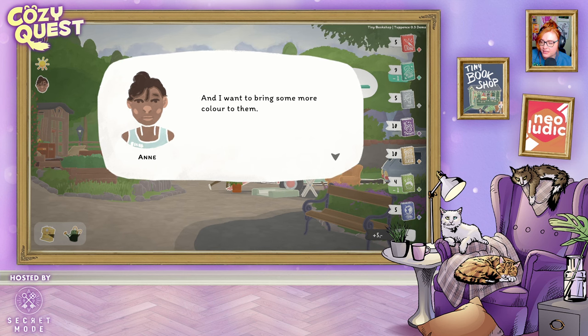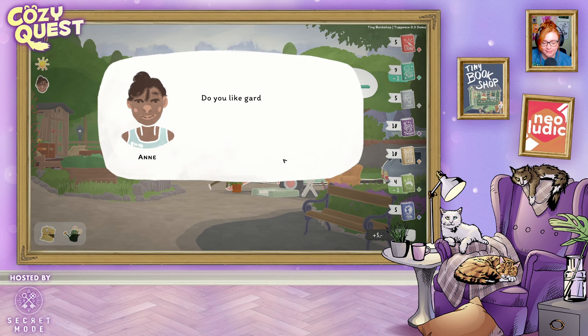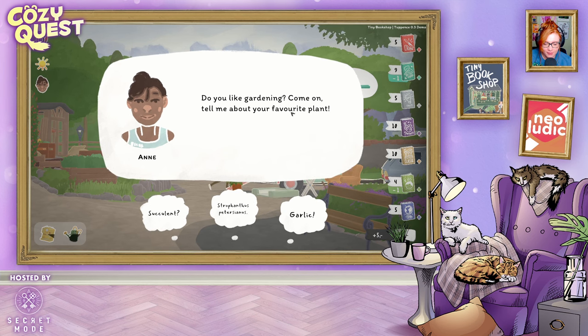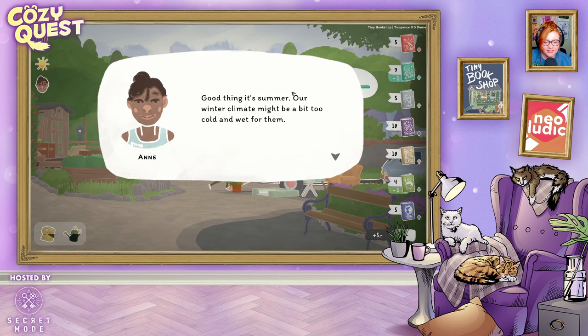And I want to bring some more colour to them. Wow. I mean, how great would the Strobilanthes dyeriana look here? It's also called the Persian shield. That's a lot easier to remember. Or royal purple plant, because it has pretty metallic purple stripes. Wow. Do you like gardening? Tell me about your favourite plant. A succulent. Yeah. I like a succulent. Great choice. They make such good houseplants too. Good thing it's summer. Our winter climate might be a bit too cold and wet for them.